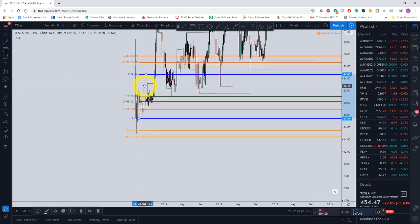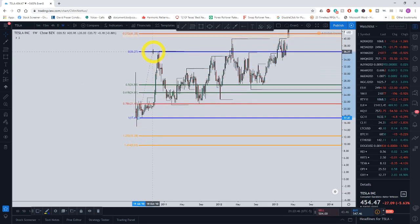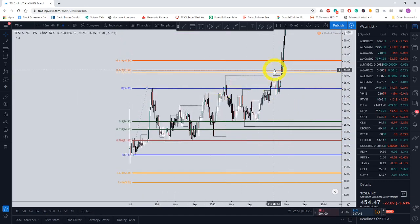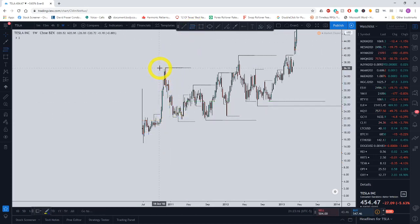So move that up to the low right there, and then we'll drag this one up to the high. What happens next is the price comes down and hits the 78.6 level. As you can see, price did go back up there and complete the target between the negative 1.236 and the negative 1.272 Fibonacci extension level. But when price does this 78.6 level, I consider that a trend change. So what I would do is cut it out that way, start looking for it going down to the short side.